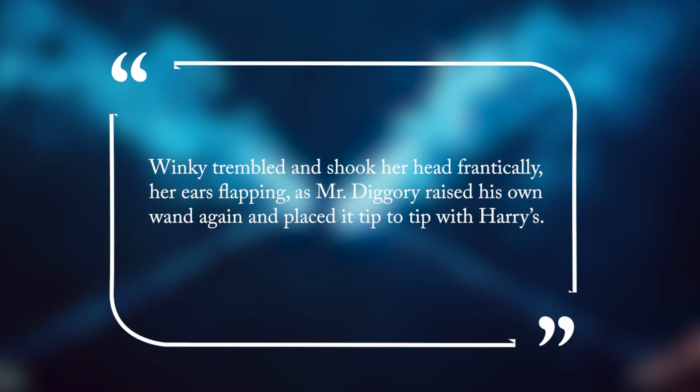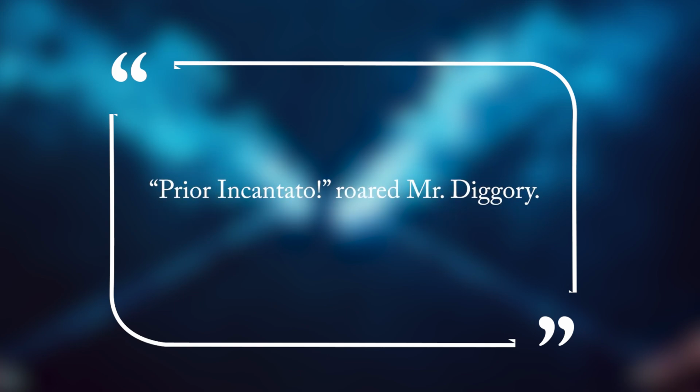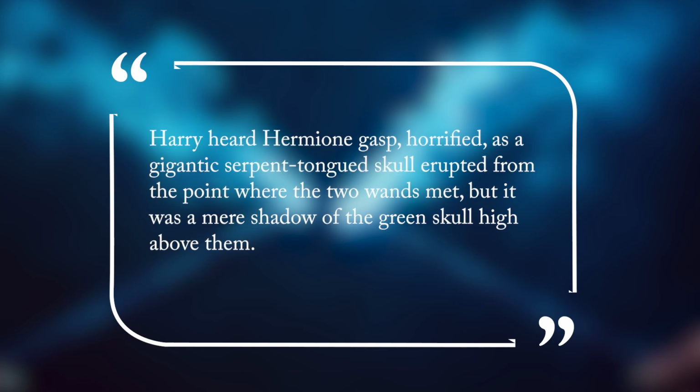"Winky trembled and shook her head frantically, her ears flapping, as Mr. Diggory raised his own wand again and placed it tip to tip with Harry's. 'Prior Incantato!' roared Mr. Diggory. Harry heard Hermione gasp, horrified, as a gigantic serpent-tongued skull erupted from the point where the two wands met. But it was a mere shadow of the green skull high above them."